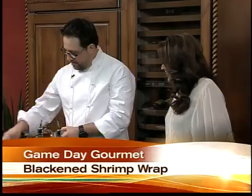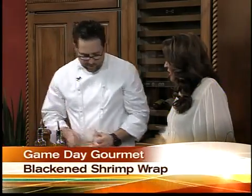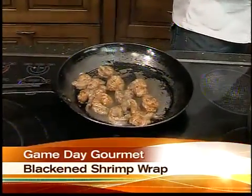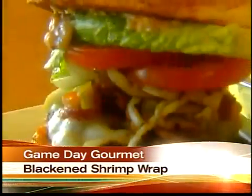Just put them in the pan. And there we go. Now that's going to cook quickly, but while it starts to, I do want to show a little bit of video of your restaurant to give people, perhaps who haven't been out there, a feel for what it's like out there.